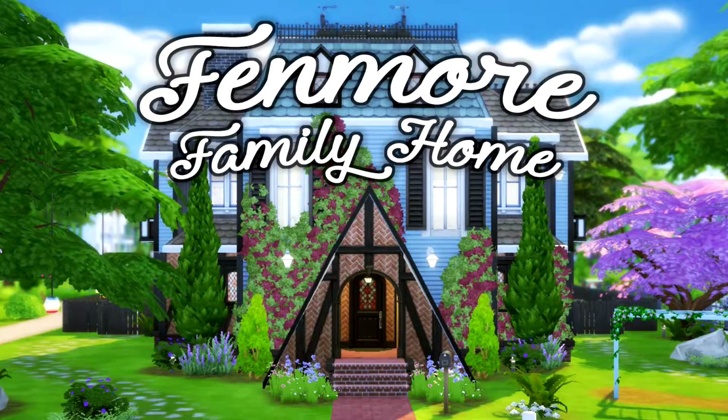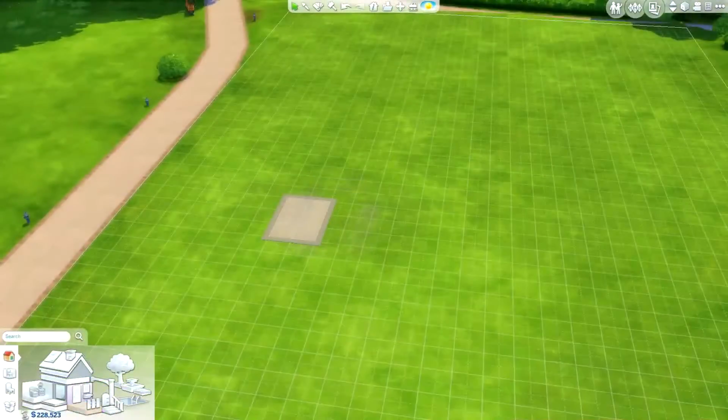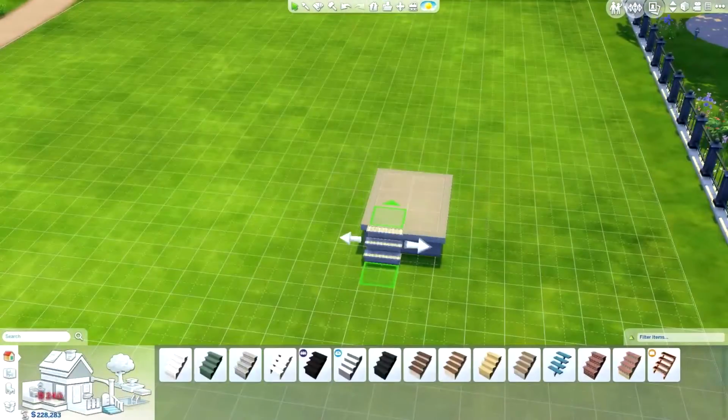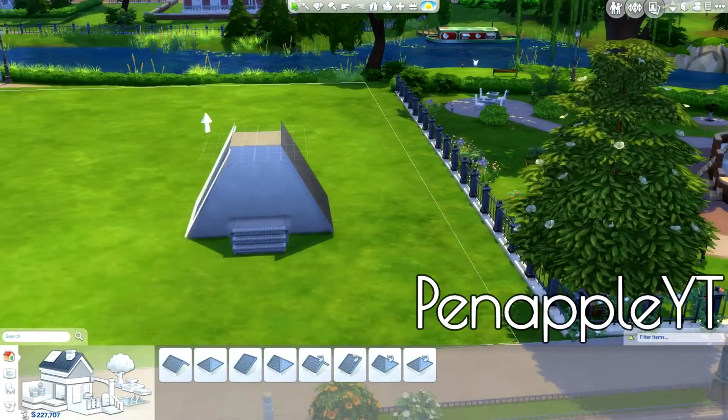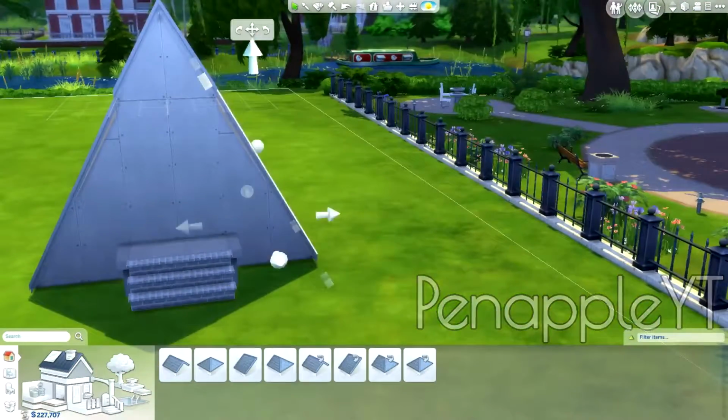My name is Penapple and today I'm doing the Fenmore family home speed build. So if you're interested in this build, you can download it off of the gallery. My origin ID is penappleYT. And I'll leave a link to it down below.